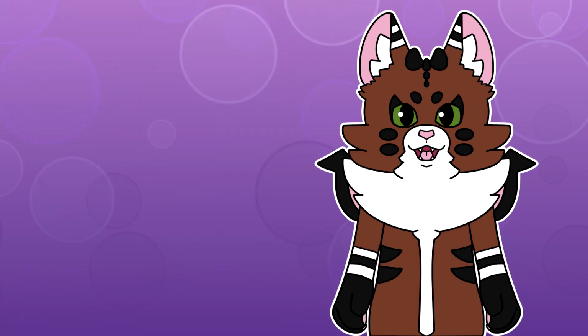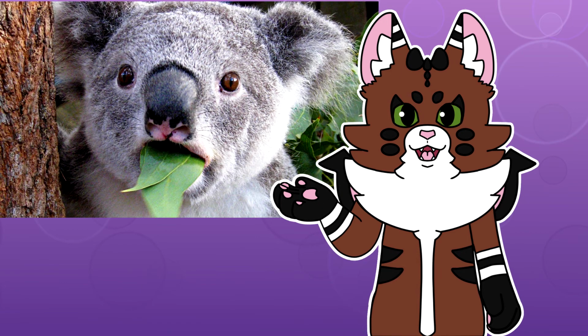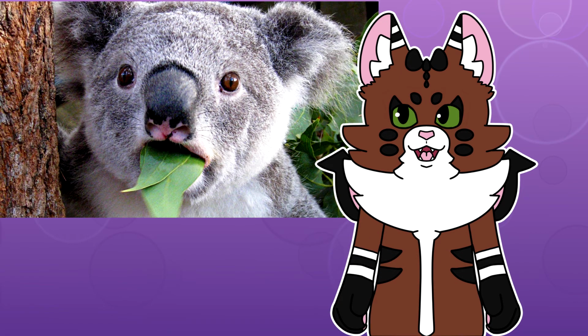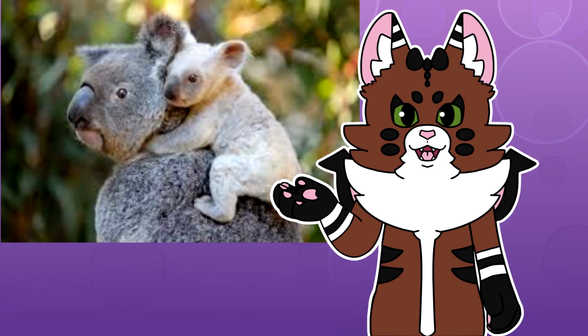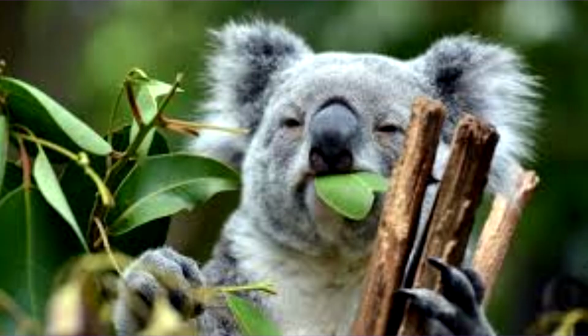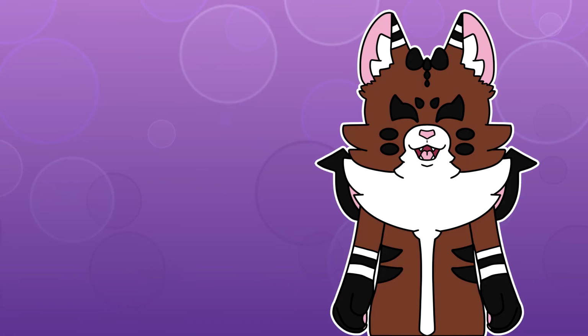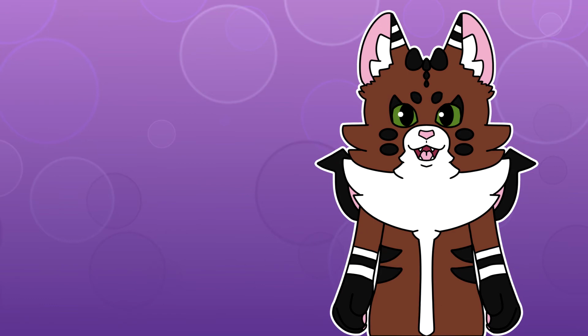I also called the koala dumb earlier. That's not just me being mean and stuff. They actually are extremely dumb. They have one of the smallest brain to body ratios of any mammal. They are asocial. The only time they form a bond is between mother and baby. Their brain is also very, very smooth and primitive looking for a mammal. Head empty. Only leaf.